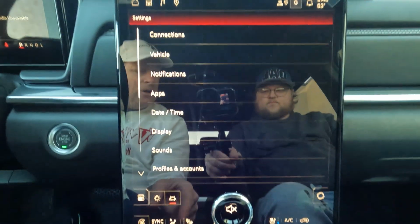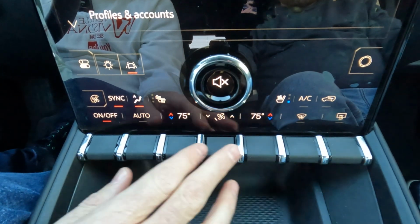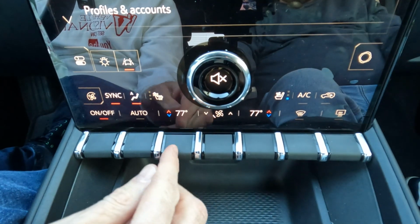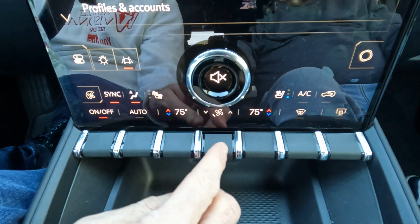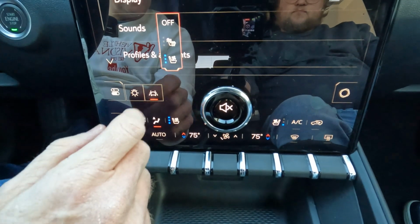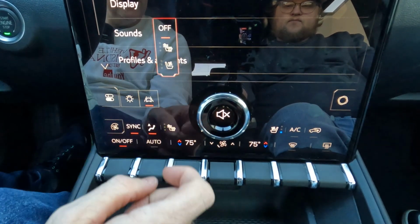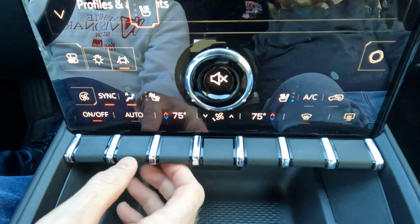Down here, everything for your air conditioning. Now the good news is that you do still have physical controls as far as your air goes. So I can adjust the temperature, I can adjust the fan speed, and then to work with your heated and ventilated seats, here's what we do. You can turn that on. You have 3 stages for each. Now that is going to be controlled on the screen itself. Just one of those things.